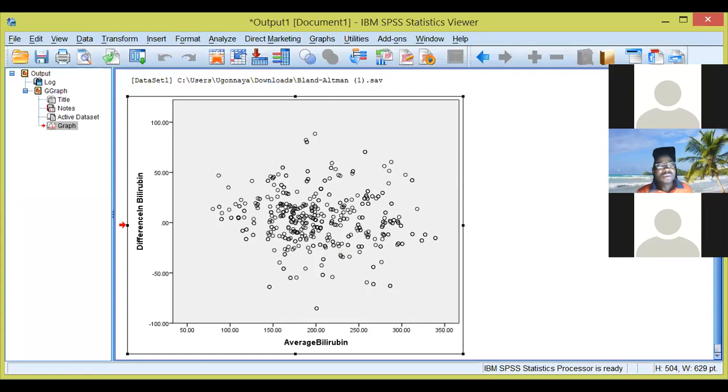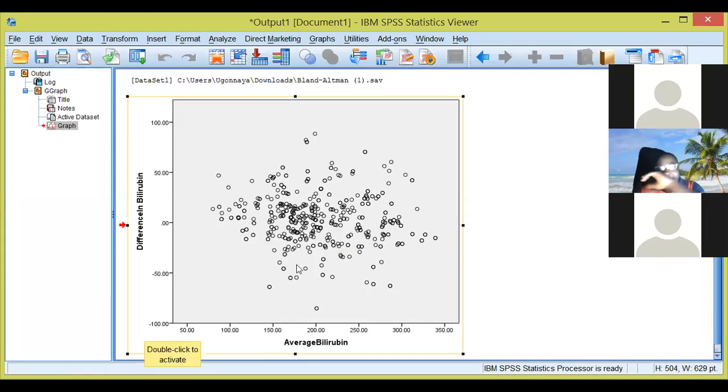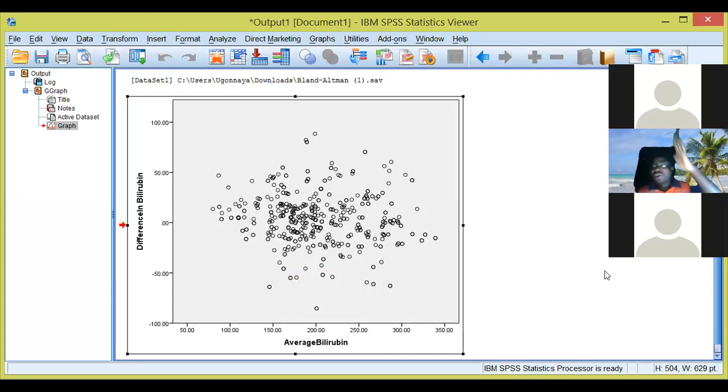So now you want to put the mean line, and the mean plus 1.96 standard deviation, and the mean minus 1.96 standard deviation. We already know our mean and our standard deviation. You have to calculate what you want and type it. Okay, now double click on the graph to go to the chart editor.